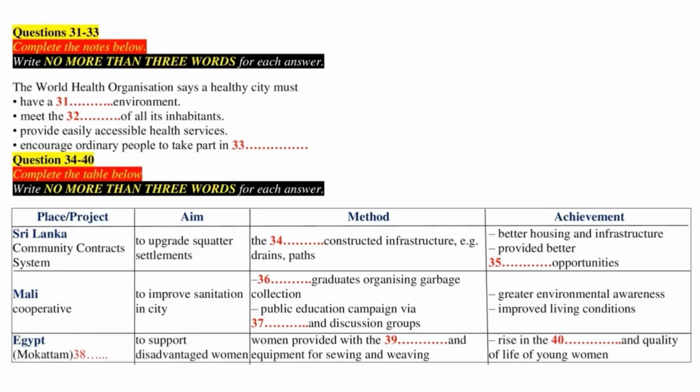Now turns to Part 4. Part 4. You will hear a student giving a presentation about some ways of dealing with the problems of urbanization and city growth. First, you have some time to look at questions 31 to 40.